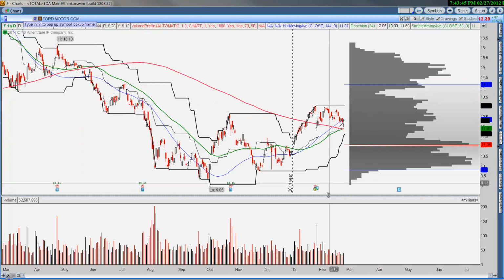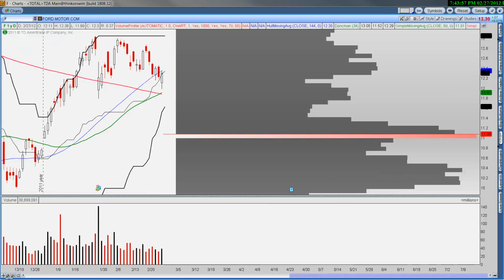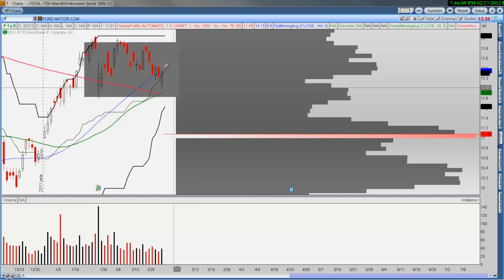Ford, bringing this back because I think it matters. We were all over Ford down at this. I remember being involved around $10. I want to say $10. But it's important to realize that stocks go up. Stocks go up, and stocks trade sideways. But when they trade sideways in uptrends, you want to buy the bottom of that range.